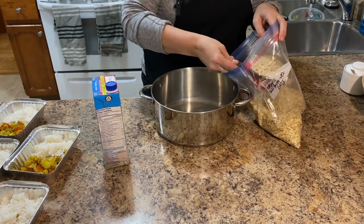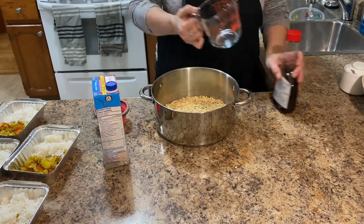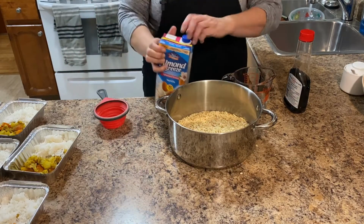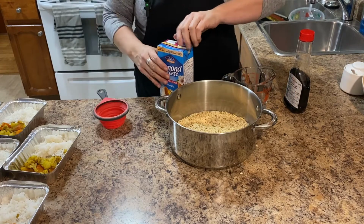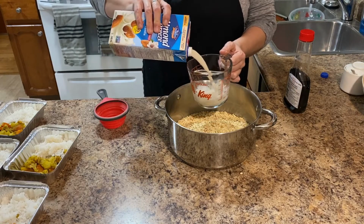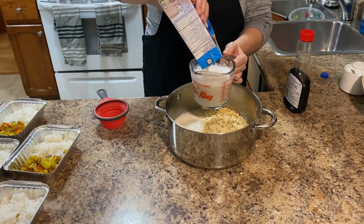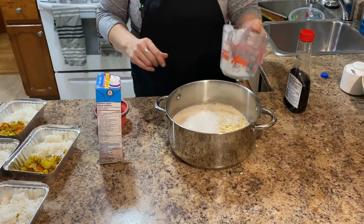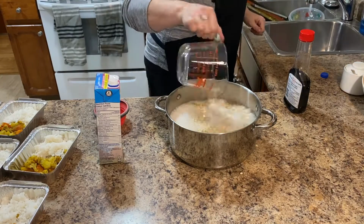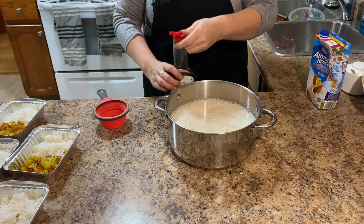And so we're going to do 4 cups of oats. And then we need 8 cups of liquid. So I'm going to start with this unsweetened vanilla almond milk, but again, you can use any kind of liquid for this. We're going to do part this and part water. So we need a total of 8 cups of liquid. So that gave us 4 cups, so we'll use 4 cups of water. Now I like to put a little vanilla, a little cinnamon, and some salt in mine before I cook it.